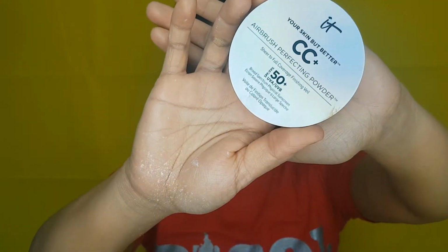So now that I'm done that, my last step for this long lasting summer base is my It Cosmetics CC Airbrush Perfecting Powder with SPF 50. Again, please don't depend on your makeup for your SPF. I'm just going to get my brush down here. Don't depend on your makeup for SPF. This is just for me as a top up, so when it's fading and breaking down throughout the day, I have that extra insurance. Okay, let's open it up.